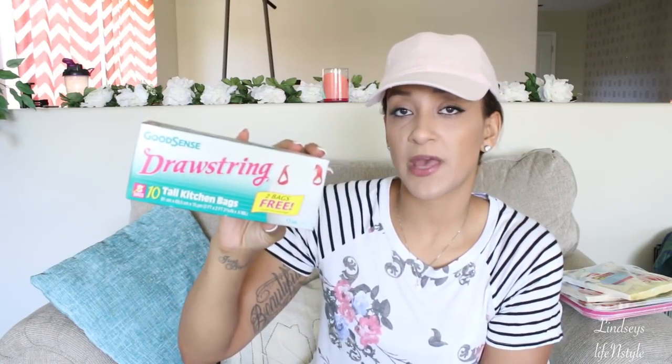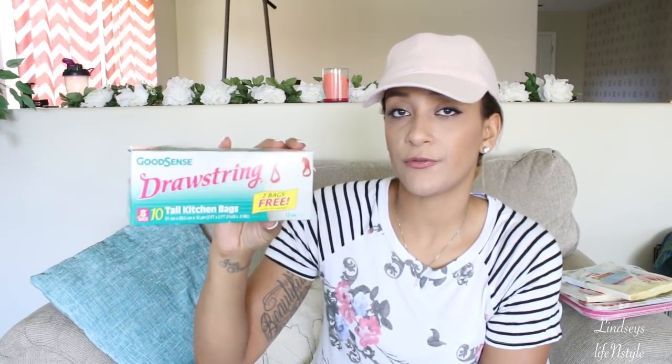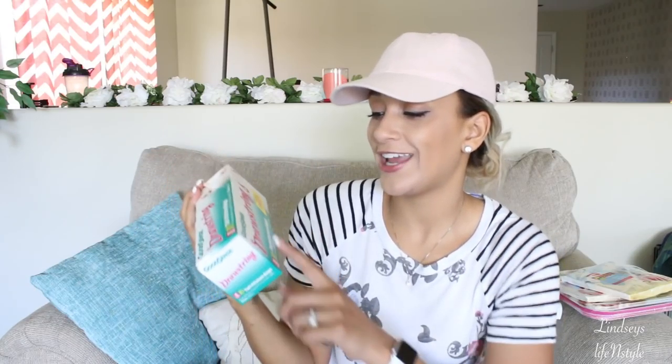just for baskets, car steering wheel. I went ahead and bought some of these Dollar Tree Good Sense drawstring kitchen bags, trash bags. So we needed some trash bags and I'm in between my Grove Collaborative order. That's where I usually get my green bags from. So I went ahead and I got these and there's only 10 in here.